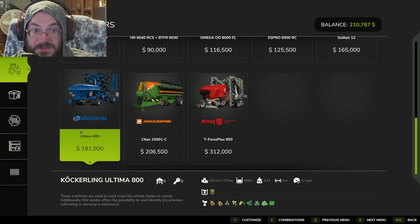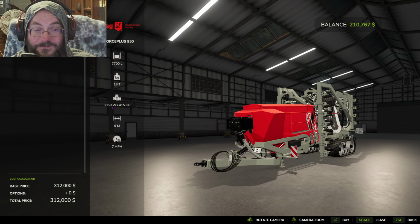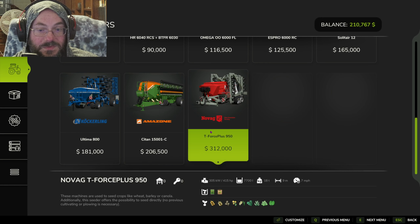That cedar was 271. But we can use our, yeah, this one takes 415. This would work on our vent. 9-meter width. It is a direct drill as well. Yeah, I'm not paying 312,000 for it. This one though, 181,000, 8-meter width. It would double us and a little bit more. 600. Why so little weight? This thing is heavy.